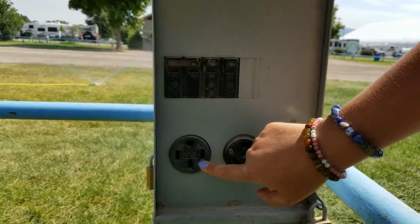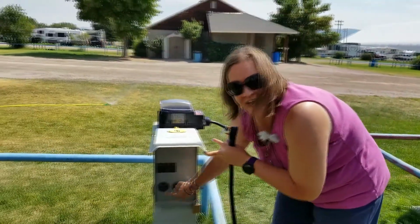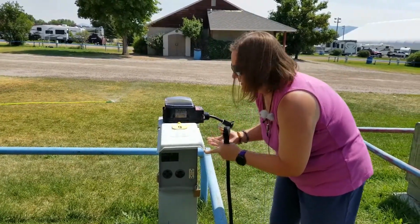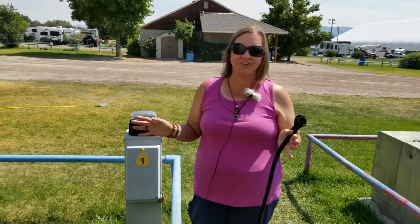Larger RVs like big Class A's and some fifth wheels will need more power, so they actually have 50 amp plugins. But for our small trailer, we just use the 30 amp. So whenever we plug in, everything in the RV works. It all runs off this power. Our slides, our lights, all of the outlets inside, everything works for us.